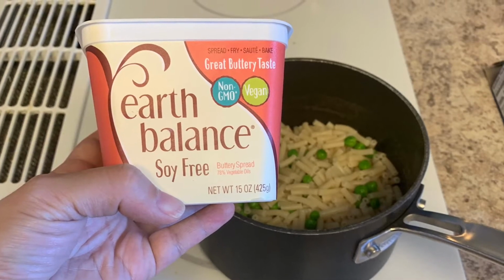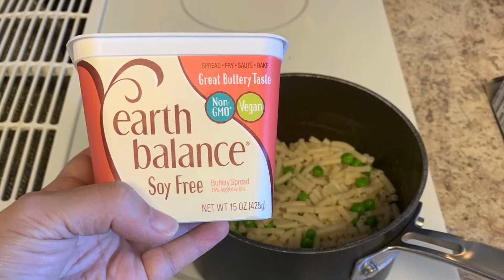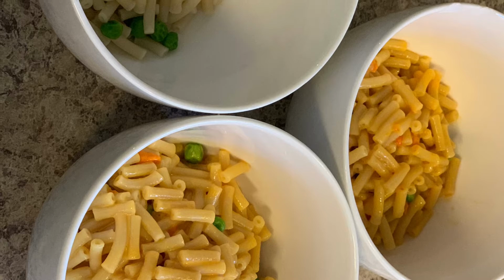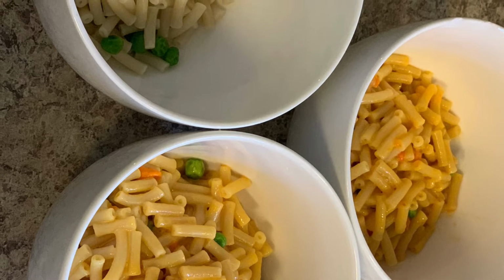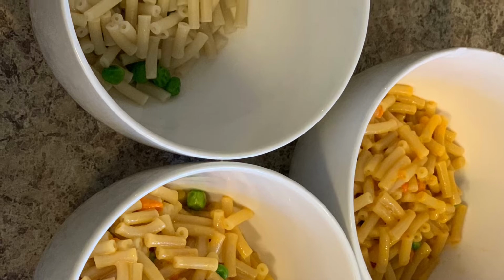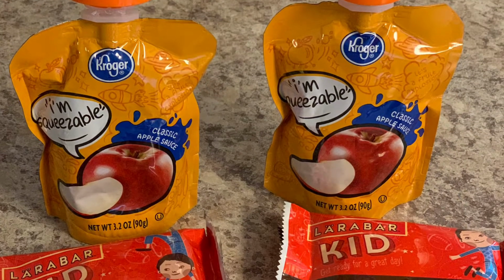For lunch, I was making some macaroni and cheese. I have one child that has a dairy allergy, so I was just putting this Earth Balance butter into his, as well as adding some frozen peas just to try and incorporate a vegetable. They weren't keen on this, but I try to get vegetables in whenever possible.